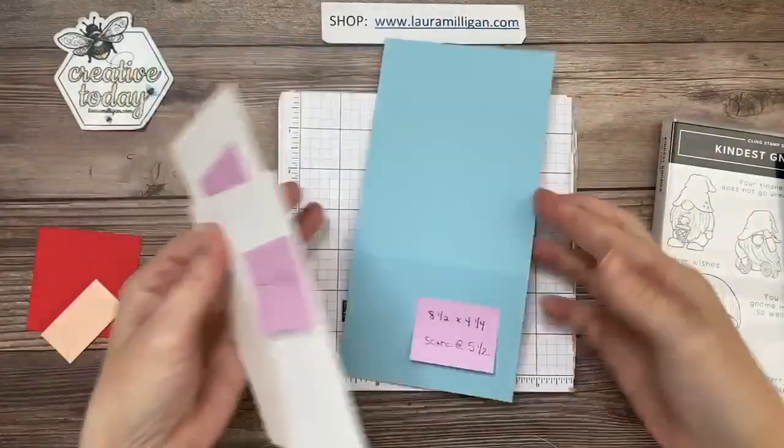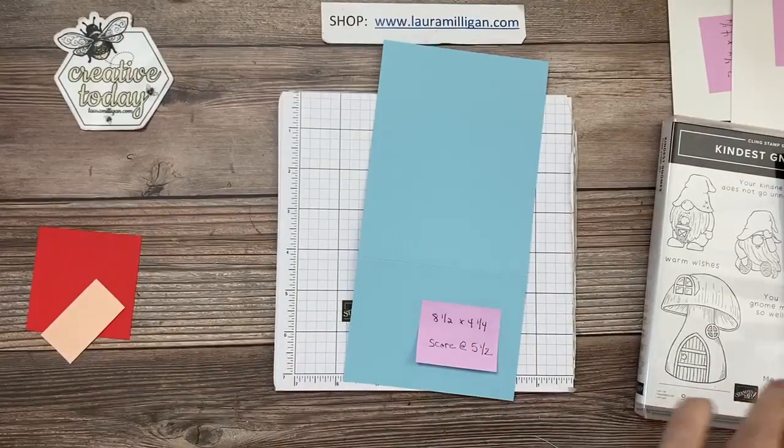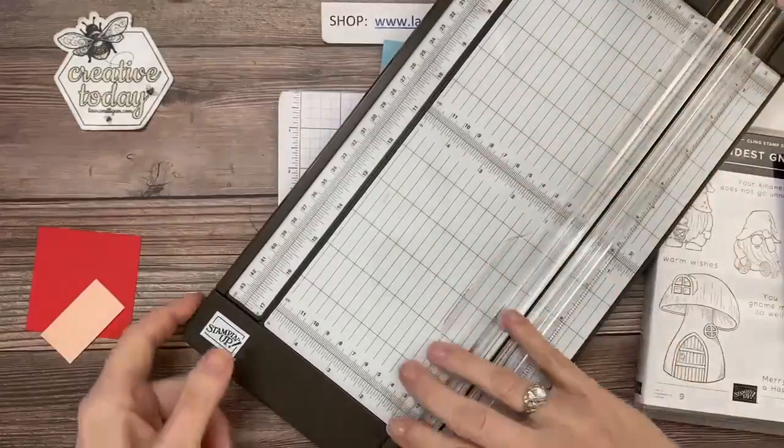Let me show you how to cut this piece. Let me get my trimmer here. And I'm not sure, well, I think you can see it okay.